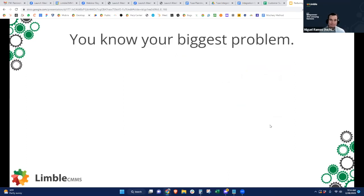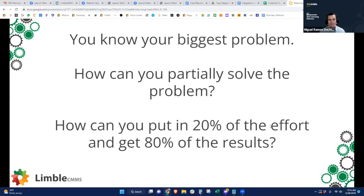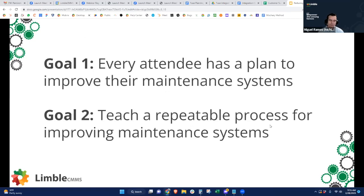So the overall principle here is your biggest problems. You know that you can partially solve the problem. And I think that's really important to think about. We don't need to solve every problem today. We only want to solve the ones where we can have the biggest impact. Again, how can you do 20% of the effort for 80% of those results?